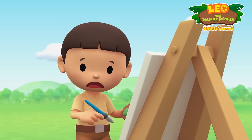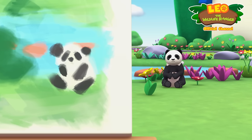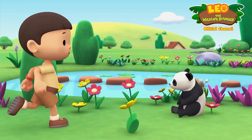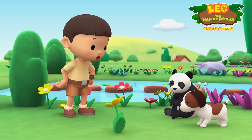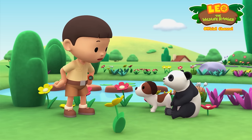This looks a bit strange. Wait, why is Hero black and white? And why does Hero look rounder? Hey, you're not Hero. You're a bear? There you are, Hero. Where did you go? And who are you? Are you lost?